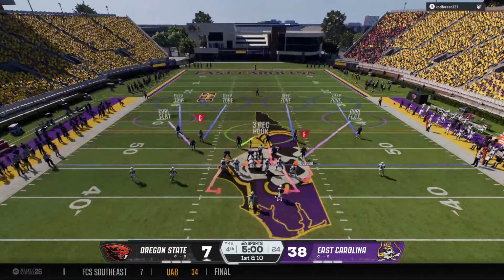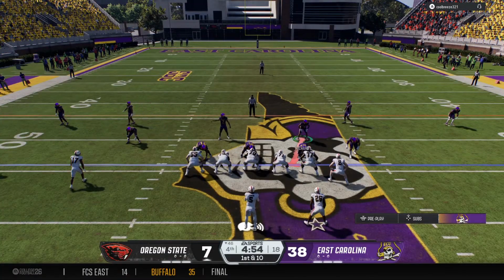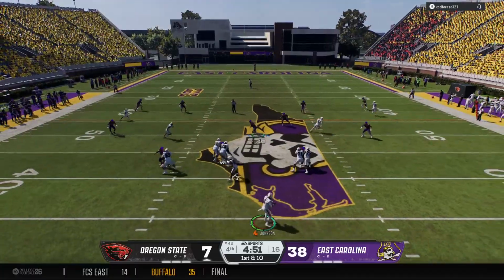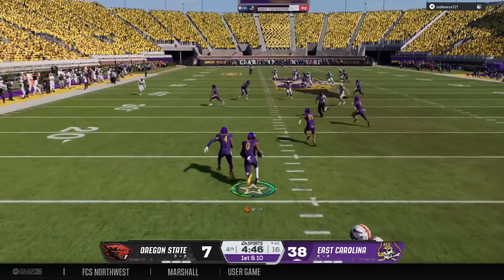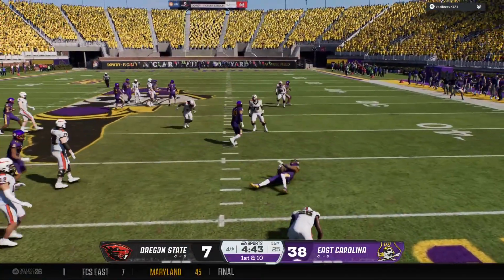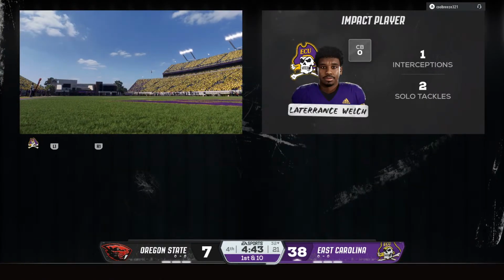And the Beavers look to keep this drive humming. Johnson wants to throw it. He's going to let it go. Intercepted. Big play stops the drive. He'll try to take it back. And they capitalize not only on the pick, but on the great return to improve this field position.